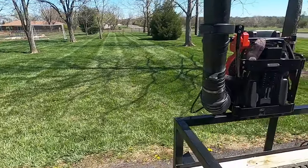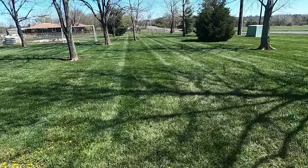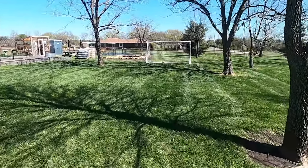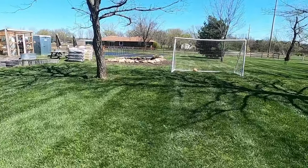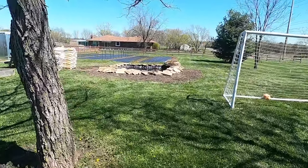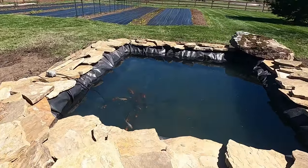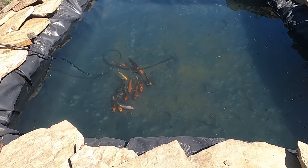All right, guys, so here we are at the 3-acre property, and hopefully the wind is not killing this thing. It probably is, I don't know. But yeah, she's got a new project going on over here. They had a smaller koi pond that was above ground. Well, they ended up digging one, and now it's going to be a bigger koi pond. See them down there swimming around? They're swimming.